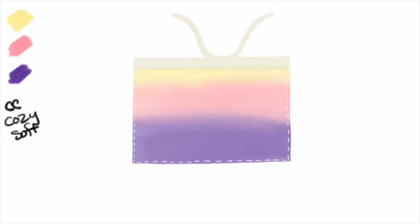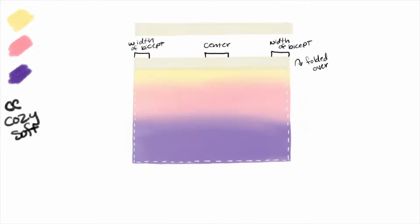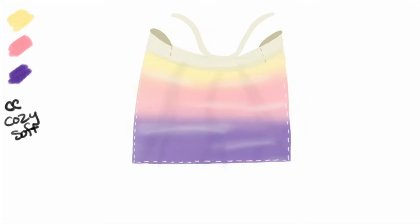Then at the very ends of the white fabric, I measured the width of my bicep, which was about 13 inches, and then I measured out from the very end of the fabric 13 inches in, and then folded that fabric wrong sides together and put a small line only in this white section of the fabric. I did the same thing on the other side to create arm cuffs so that I can slip my arm in, creating a sort of halter top shawl.